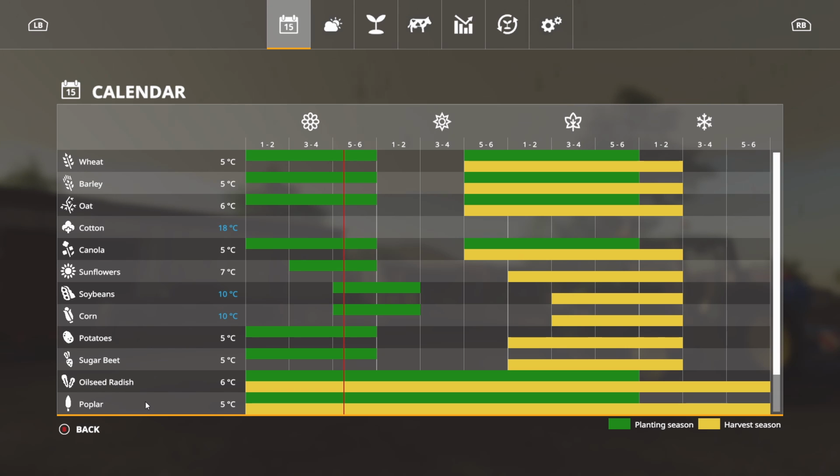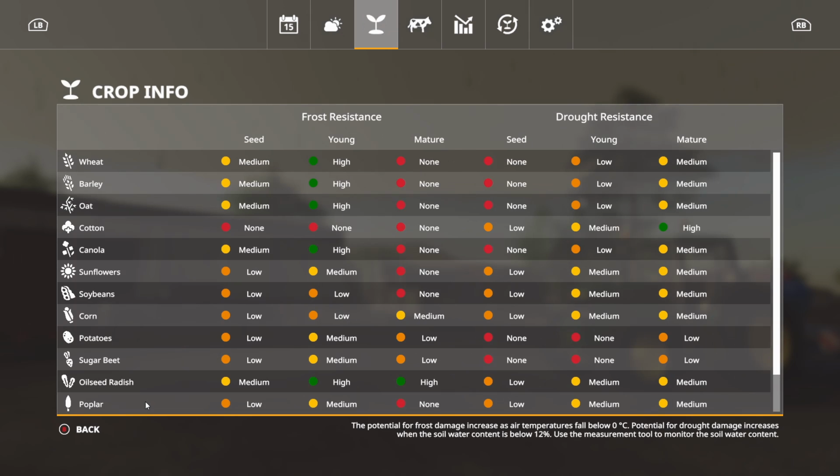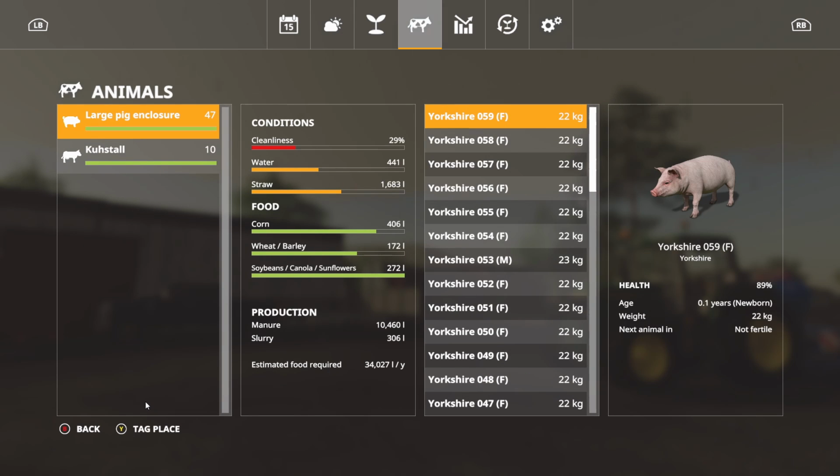We could have put some sunflower. We don't need sunflowers, do we? I am hoping that the stuff I did plant, at 1 degree below temperature, is going to germinate, or otherwise we're going to be in a bit of strife. The pigs are a bit dirty.